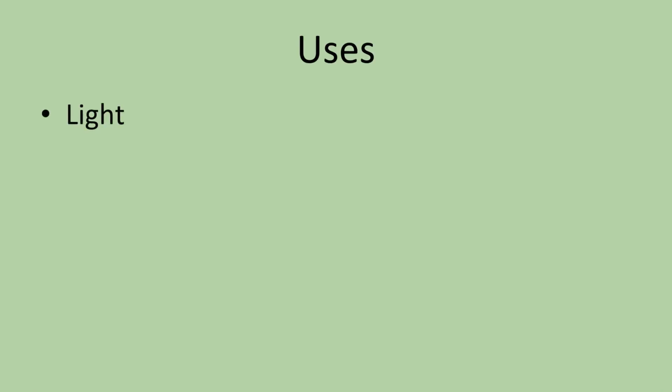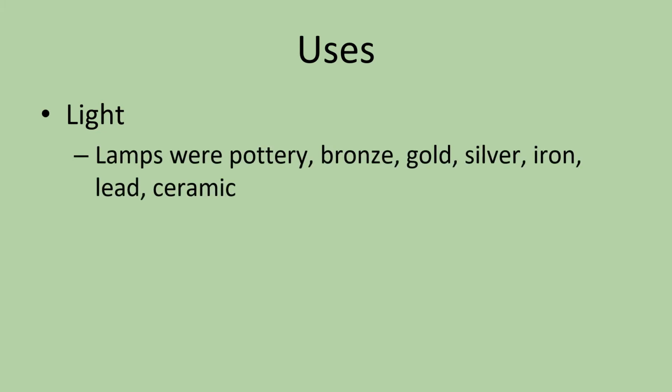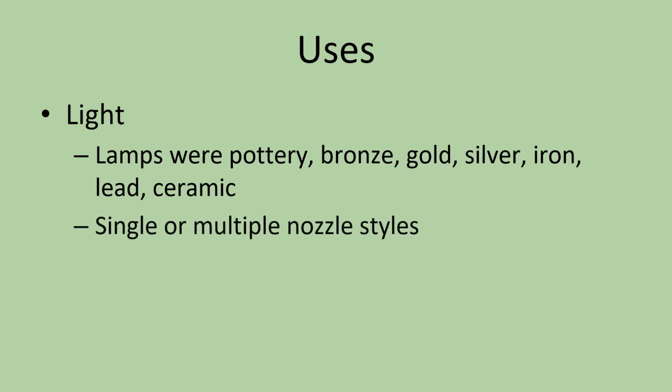All right, so what are we going to use it for? Well, olive oil is great for light. You can put it in lamps, and those lamps could be made of pottery or bronze, gold, silver, iron, lead, ceramic. You notice pretty much anything that doesn't burn makes a great olive oil lamp. Your olive oil lamps could be single or multiple nozzle styles, so you might have one wick burning, which is going to burn less oil and give less light, or multiple nozzles with multiple wicks, creating more light, but it's going to use up the reservoir of oil in that lamp a little bit faster.